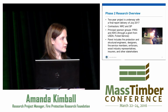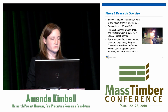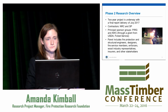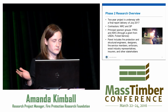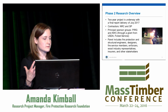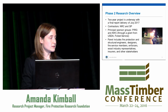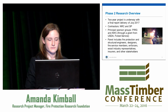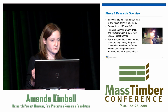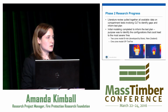The technical panel on this project includes fire protection and structural engineers. So from the design perspective, fire service members, enforcers, wood industry representatives, insurers, and then other stakeholders. So it's a very varied technical panel, a lot of different interests in this topic. So there's a lot of input from the different stakeholders. So where are we?